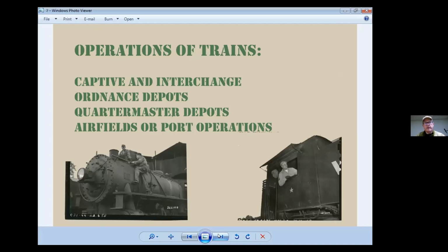Someplace like an ordnance depot. It had places called igloos, that are basically bunkers covered with dirt, with concrete enclosures on both sides and a big giant metal door, filled full of munitions, anything from chemical weapons to high explosive. If one of them blows up, it doesn't set off the rest of them. In a lot of cases, there would be roads connecting the two of them, but in a lot of cases, you'd have narrow gauge railroads or even standard gauge connecting those together.